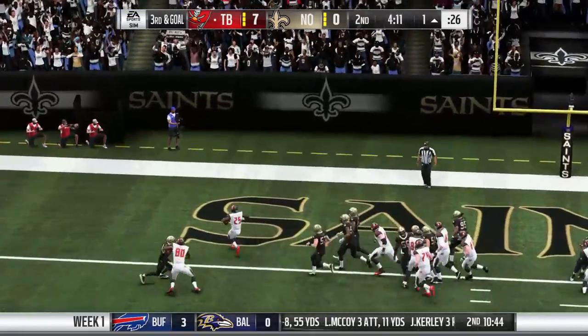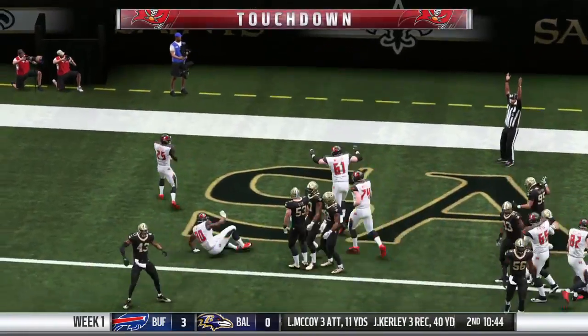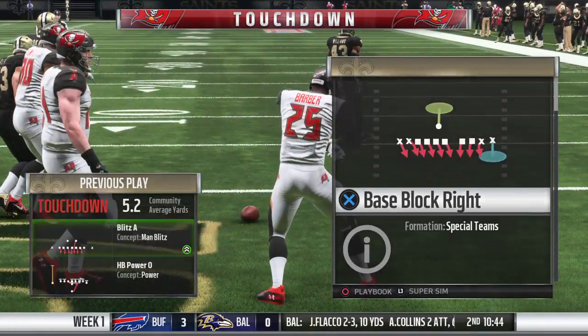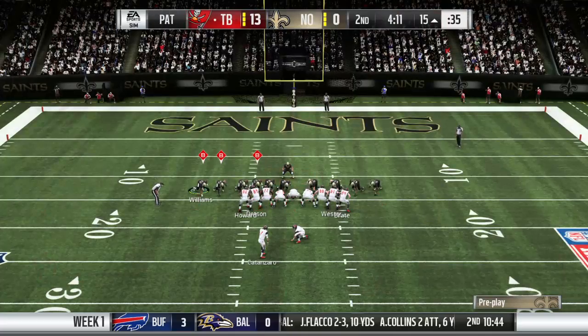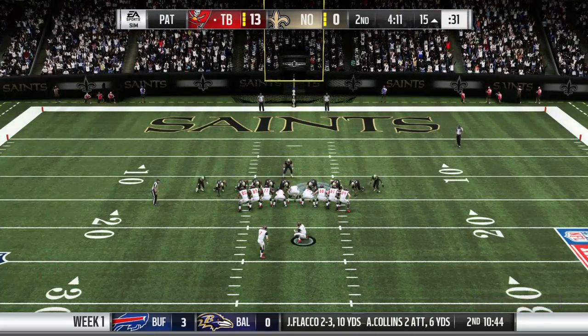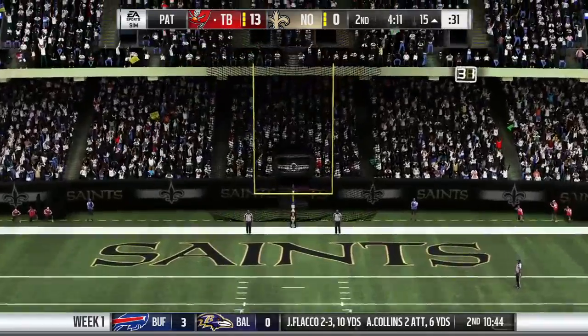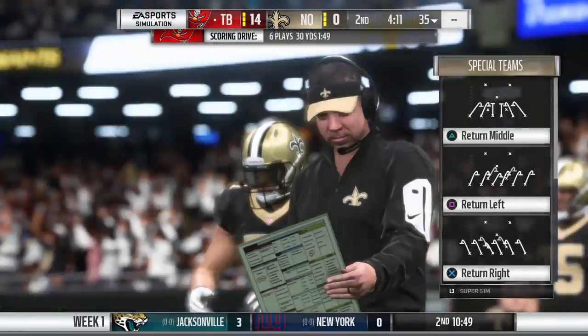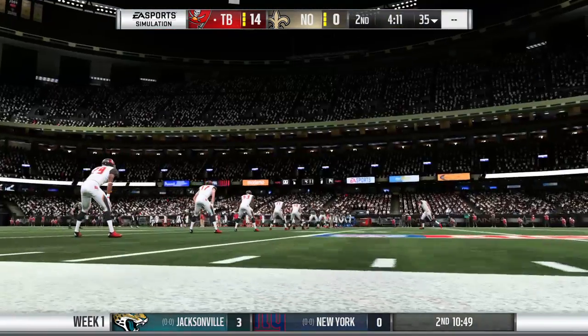They'll give it to him right up the gut. And he'll take it into the end zone. Touchdown, Tampa Bay. Peyton Barber taking it in from a yard out. And the Bucs are going to add on to their lead. Extra point up and good by Catanzaro. And that'll make the score 14-0.